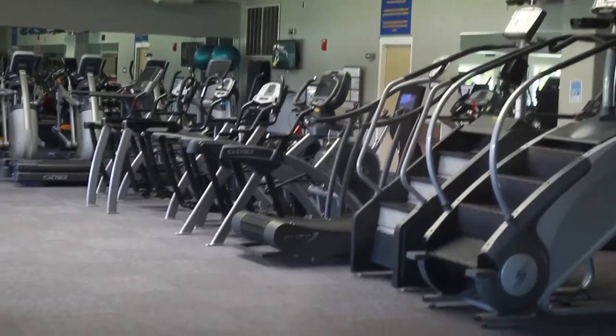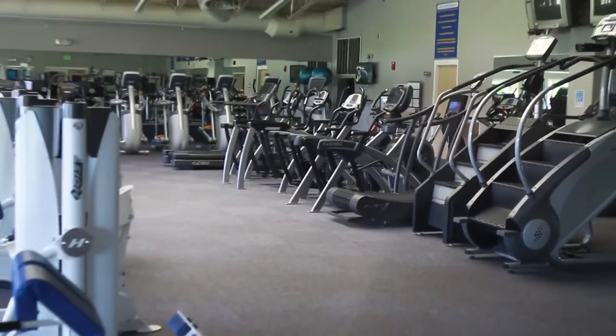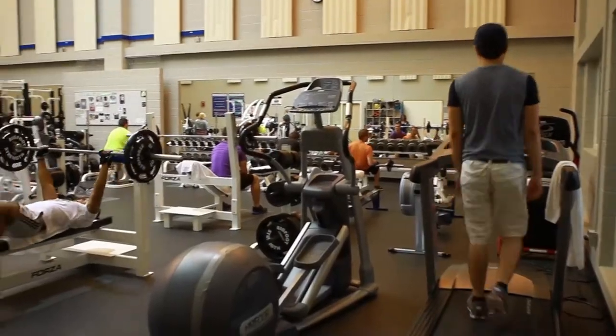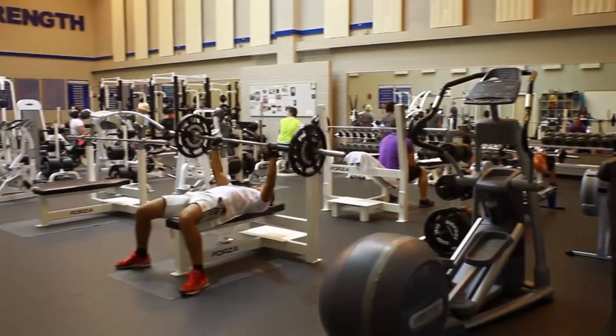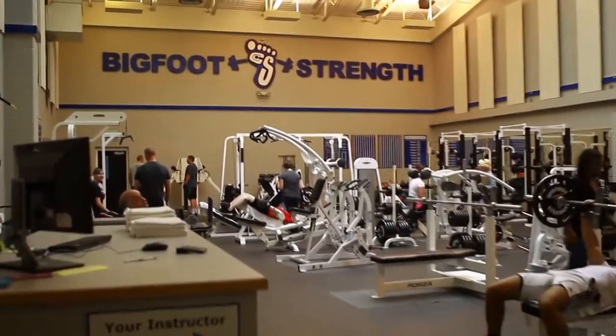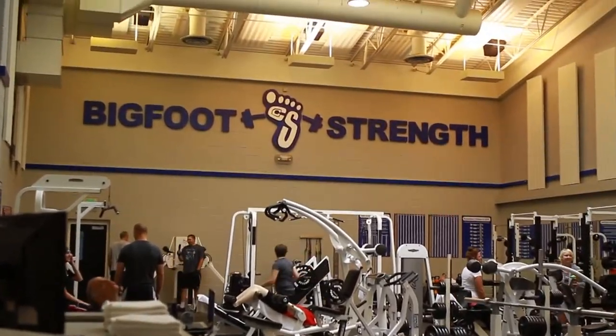Here's our fitness center, where students are able to come in and work out and even get a credit for it. This is our weight room, where our students and our many athletes have the ability to come and work out. Next door is our sports medicine department.